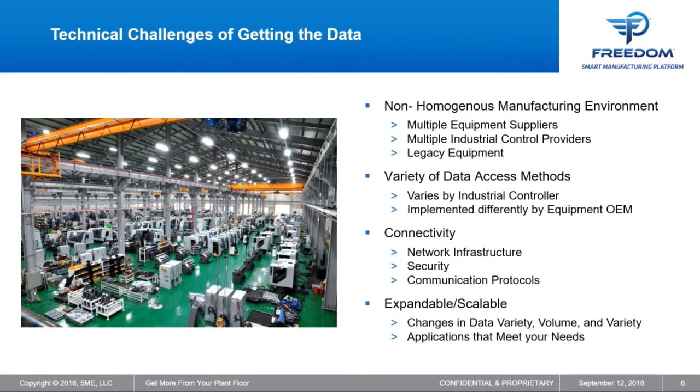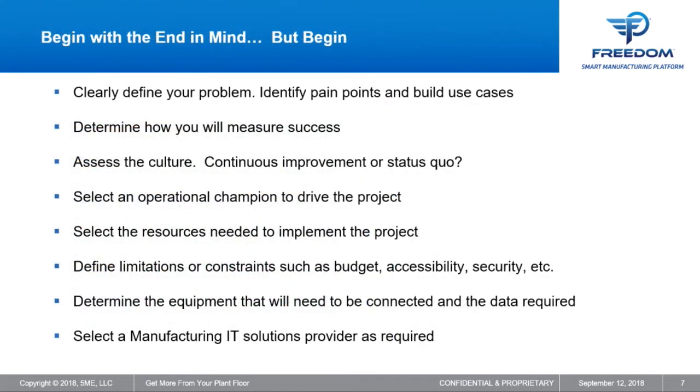And also, how can we make this expandable? We start with a small data set, but we'd like to monitor more and more as time goes on. So how can we grow at the same time? A lot of that can be such a challenge that a lot of the customers we work with have a hard time getting started. It seems like a daunting challenge. So our whole advice is, certainly begin with the end in mind, but let's get started.